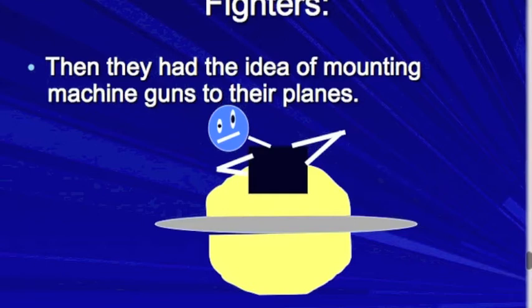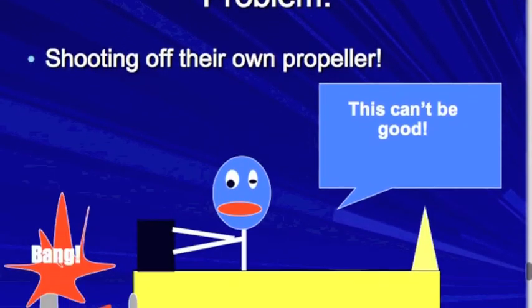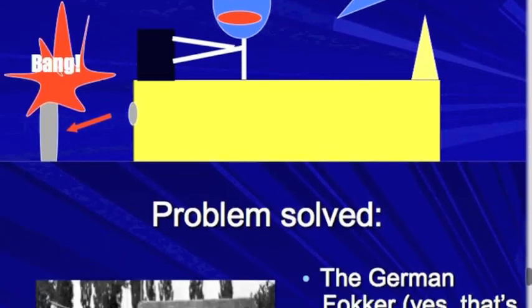But there was a problem with this. As they shot, sometimes while they were flying and looking, oh, there's some troops below, or that's another plane, these planes fighting against each other were called dogfights. Well, the problem was they began to shoot off their own propeller, which is not good, because usually when you shoot off your propeller, the plane crashes, and usually when the plane crashes, you die. So that's not good. Not at all.